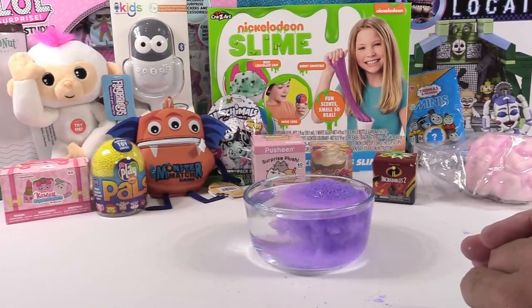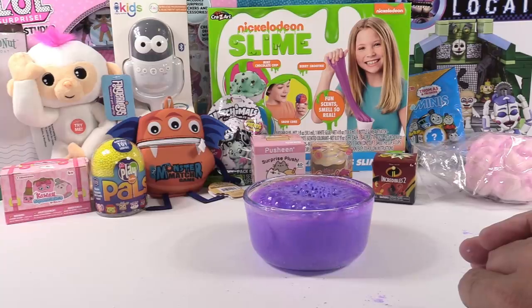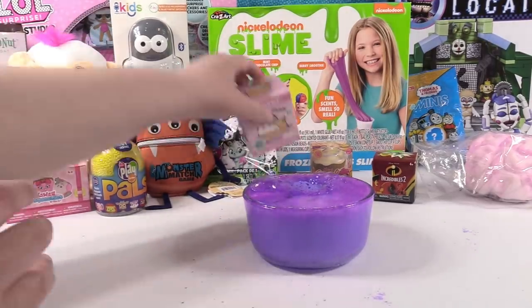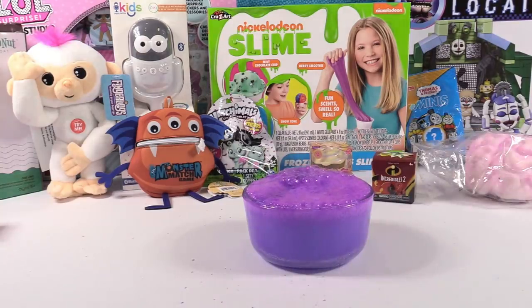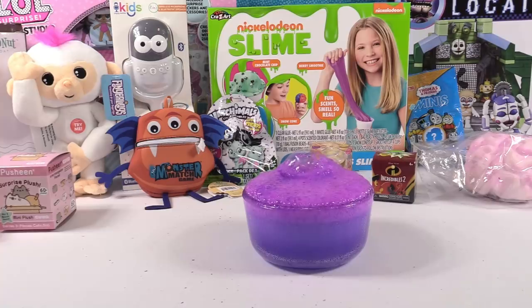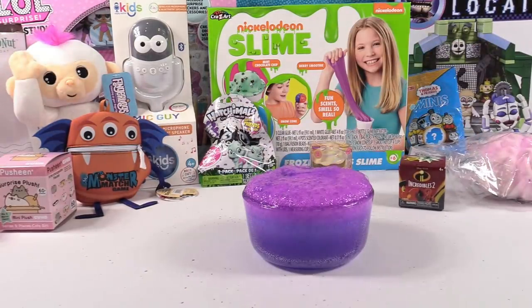Uh-oh. That's not going to overflow, is it? I hope not. That's really pretty. Okay, it doesn't look like it's going to overflow. Yes, it does. It's going to overflow, Paul. Oh no, wait, maybe we got lucky. Don't shake the table. It's foaming, so it's doing exactly what it shows. It's shooting colored stuff, so make sure to put some newspaper down, or use a bigger bowl, or do it in your sink.